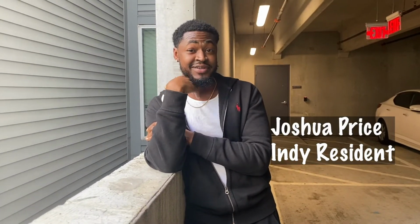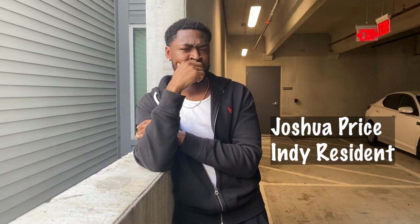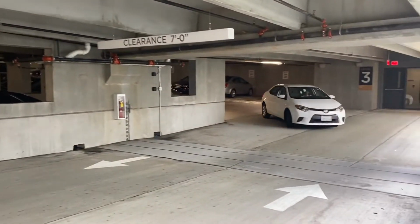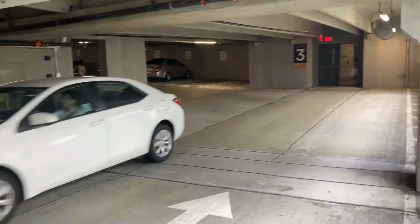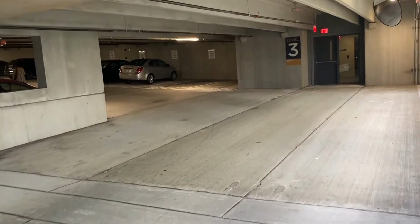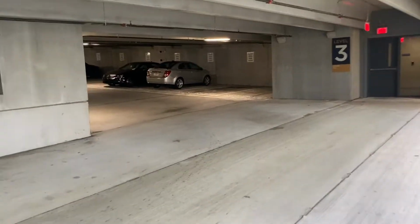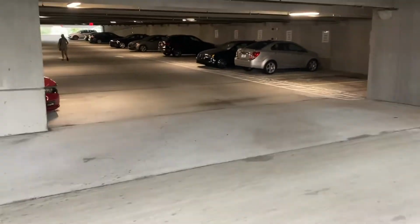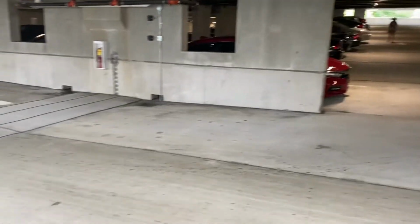Okay, yeah. And then you said the parking deck. Have you ever almost hit somebody in here? Somebody almost hit me. Oh, more than one time? Yeah, all of them. And that's because the parking clearance is too small. I guess the width, but I'm gonna walk over here so y'all can see. This is a very tight curve.